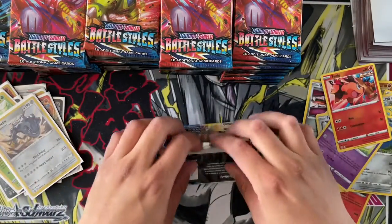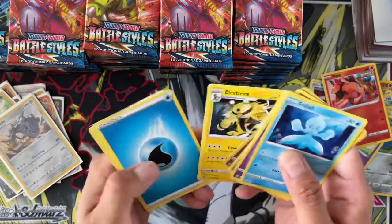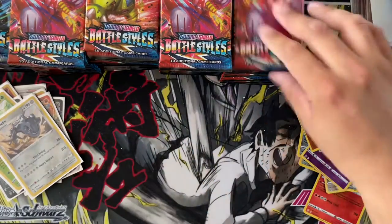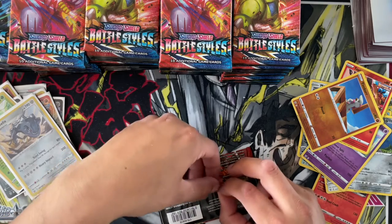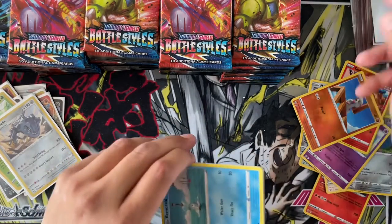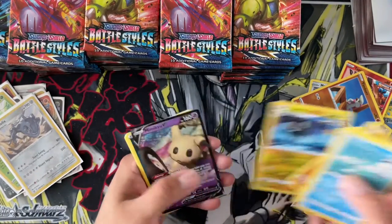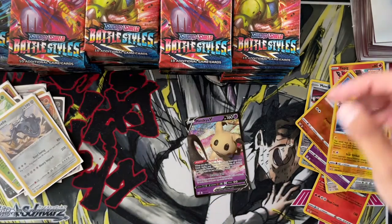I wonder if we can get the whole collection. I need like my little booklet to check what we got, what we didn't get, but I doubt it, especially for the secret rares. I'm sure you need quite a few packs to get something. Oh, ooh, nice, Mimikyu. Yeah, I got one of those this morning as well.